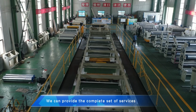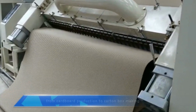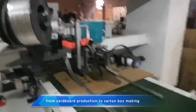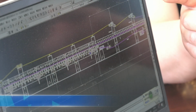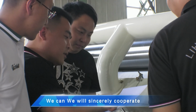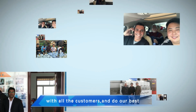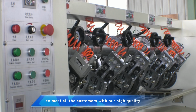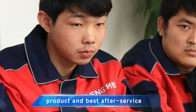We can provide the complete set of services, from cardboard production to carton box making, and technical support to create one-stop service for customers. We will sincerely cooperate with all customers and do our best to meet all their needs with our high-quality products and best after-service.